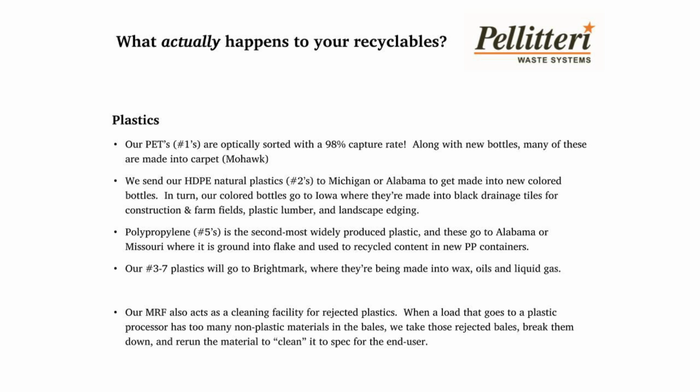For the 3 through 7 plastics, depending on whether there's a home, we work with a company called Brightmark, and they're actually able to break those down into oils, liquid gas, and some other products that they can reuse again. So we're always working with companies to try to find a home for what I call the odd plastics that are just tough to find a home for sometimes.